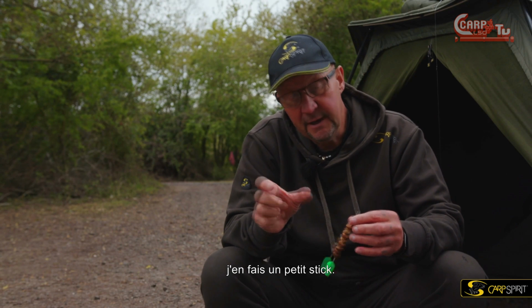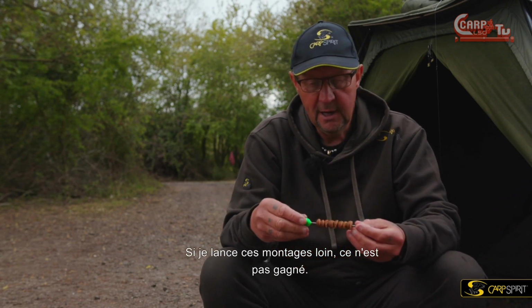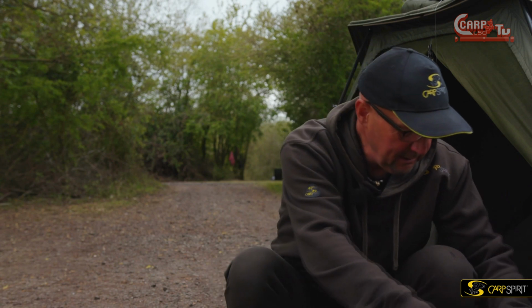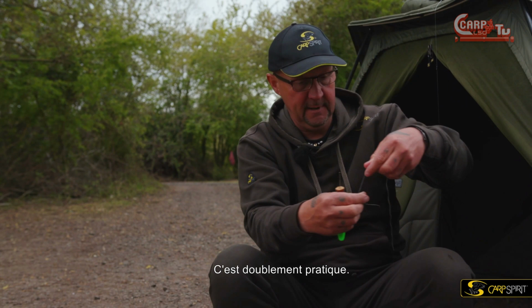Also, you know, when I use this little soft rig, I crumb boilies up, make a little stick out of it. So if I'm casting that soft rig quite a long way, which I'm not here granted, but a nice stick pushed down with a stringer needle, which is almost a forgotten art again, is double handy.